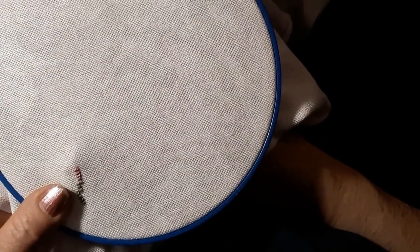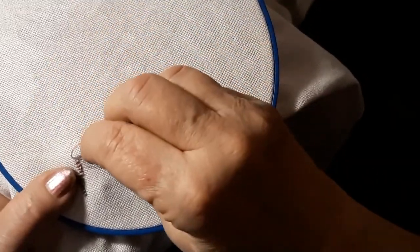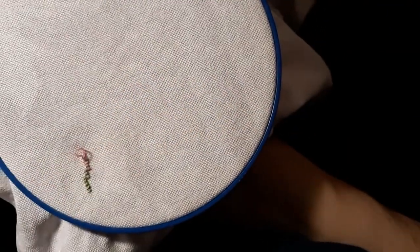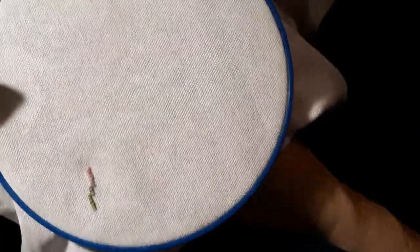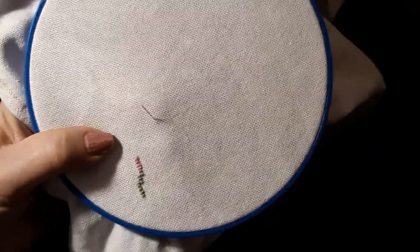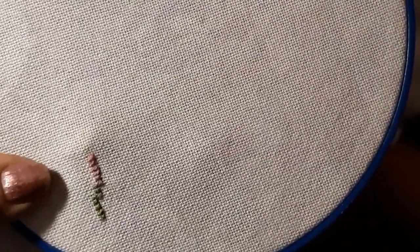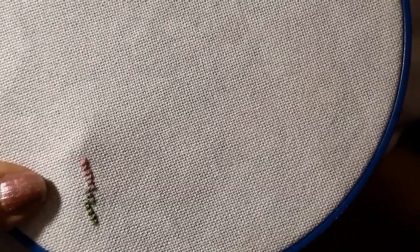Now I ordered, I'm in the process of looking up some fabrics to try out just small pieces, and I can use them for like Christmas ornaments or something, something small. Don't want to make any big commitments like I already did, but yeah.